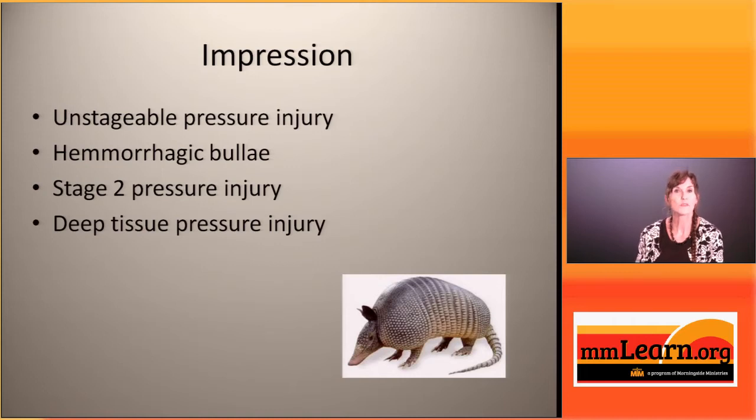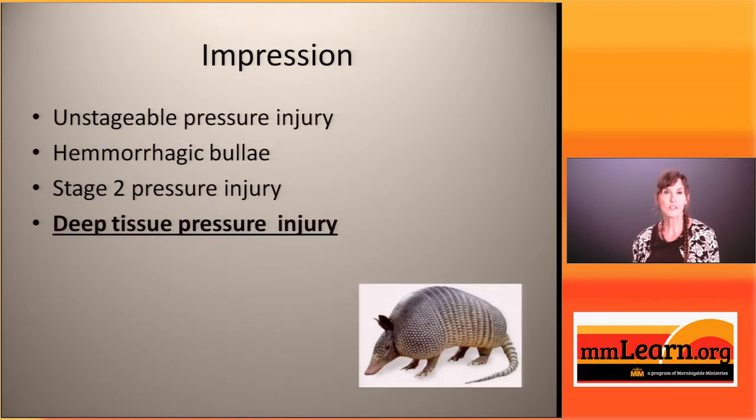So what do you think this might be? Are we looking at an unstageable pressure injury? Is this a hemorrhagic bolus? Is this a stage 2 pressure injury? Or is this a deep tissue pressure injury? It's a deep tissue pressure injury.